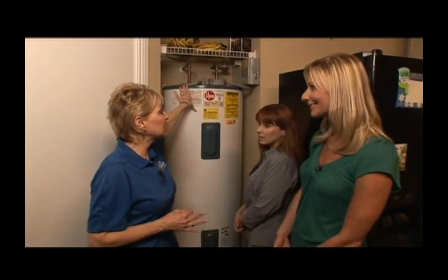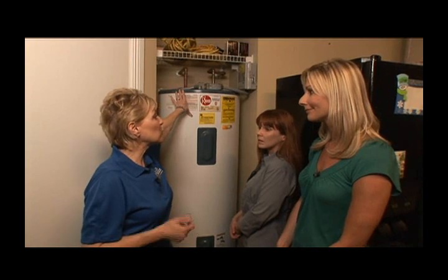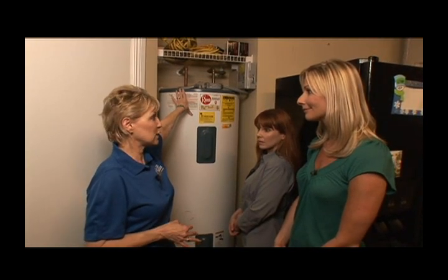So here we are at the water heater. The important thing to remember with the water heater is there are many different types. So you need a licensed professional in your area to make recommendations. But whether it's a propane heater, a natural gas heater, electric heater, tankless heater, hybrid heater, solar heater, all these different options, they all need maintenance. So once a year they need an inspection. At Ben Franklin we do what's called a 14-point water heater tune-up.